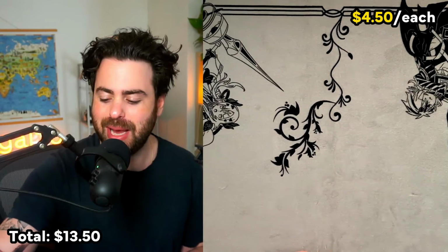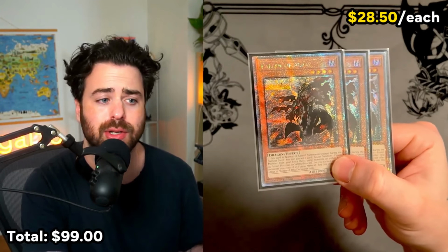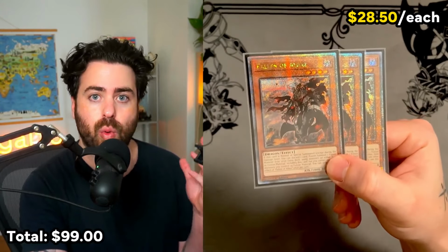Let's get into the big hitters. Now, we have obviously the boy, right? The boy himself, Fallen of Albaz. Now, this is the recent printing. This card is about 30 bucks now, I think, just because the archetype is still very popular. Quarter Century Secret Rare from Rarity Collection 1.